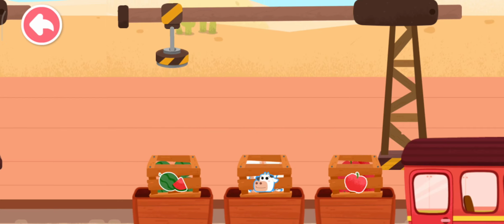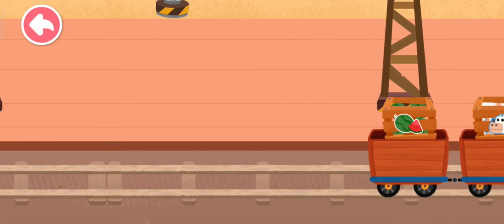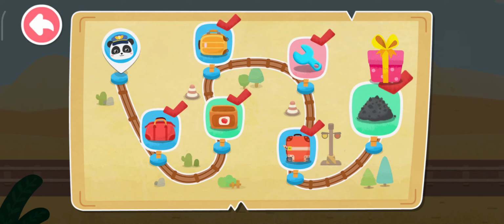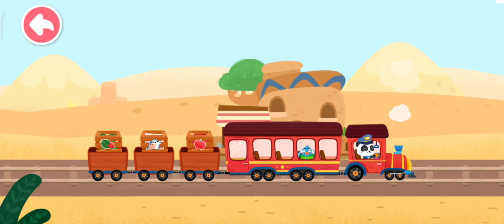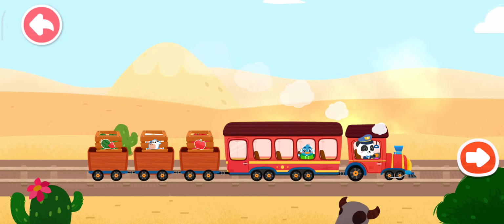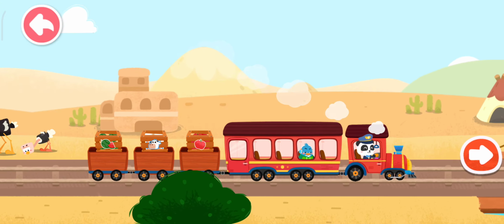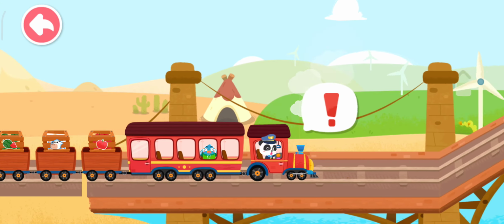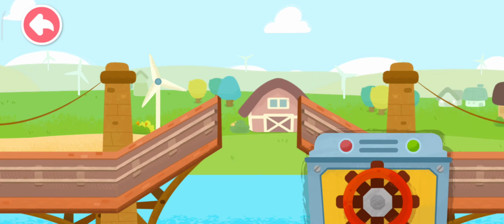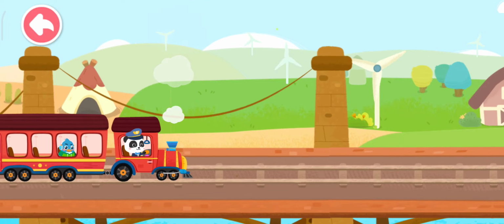You're awesome. Let's keep going. Cargo handling mission accomplished. Let's head for the next station. There's a suspension bridge up ahead. Let's lower the bridge. You're awesome! Let's keep going.